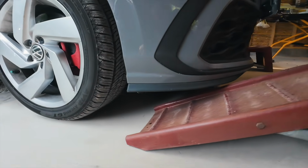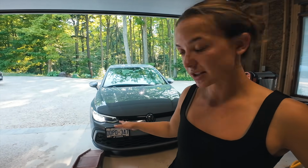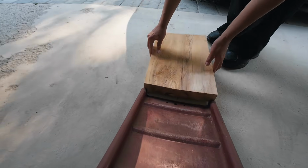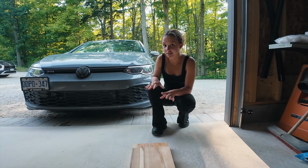Anyways, these ramps might not work out just because my front skirt is scraping. So we're gonna see if we can try to put some planks underneath the tires so that it's a little bit more lifted while it's going up on the ramp. And if not, then we might have to resort to plan B. Now I hope this works, so let's see.